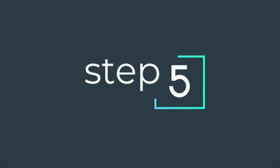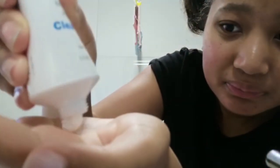Look what just dropped. The Clearing Defense SPF 30. This product protects breakouts from environmental stress, and the best time to apply it would be 30 minutes before going out into the sun. Now I'm going to apply just a bit so I can show you how it's used and how it looks. There we go. And then you can also apply it to your neck.